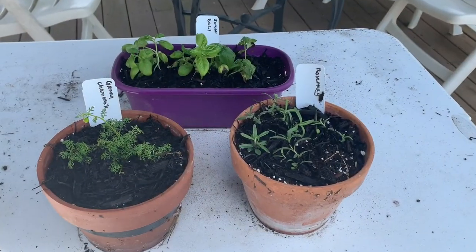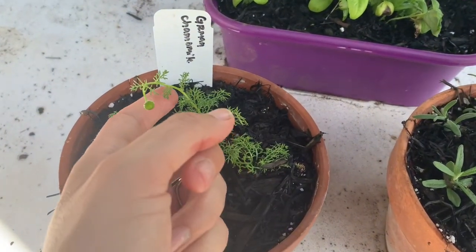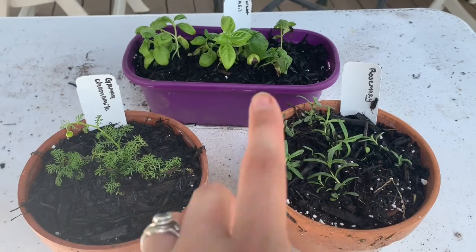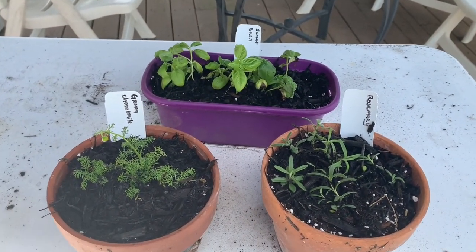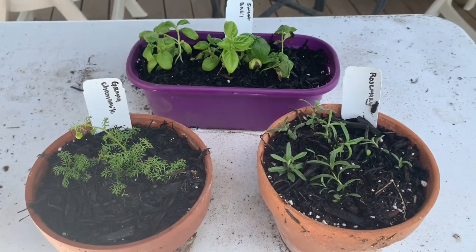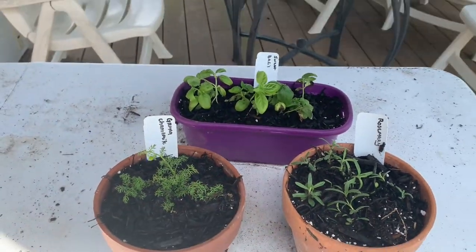So here's my chamomile, my rosemary, and some of my basil. And you can see, look at the little flower. I've never had success with the chamomile before, so I'm super excited. Eventually this will all go out in the garden when I finally figure out where I want to put it, but this probably is going to go where my herbs are because it likes partial shade. And I think same with the rosemary, but the basil is definitely going to go out with the tomatoes.